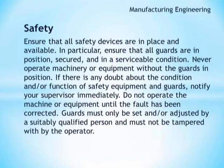Safety. Ensure that all safety devices are in place and available. In particular, ensure that all guards are in position, secured, and in a serviceable condition. Never operate machinery or equipment without the guards in position. If there is any doubt about the condition and/or function of safety equipment and guards, notify your supervisor immediately. Do not operate the machine or equipment until the fault has been corrected. Guards must only be set and/or adjusted by a suitably qualified person and must not be tampered with by the operator.